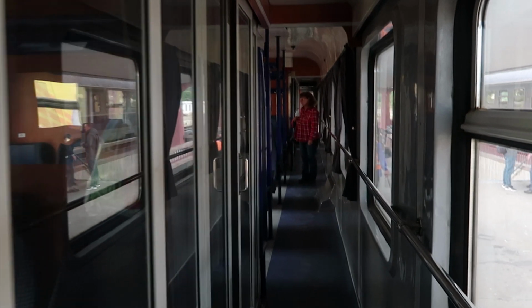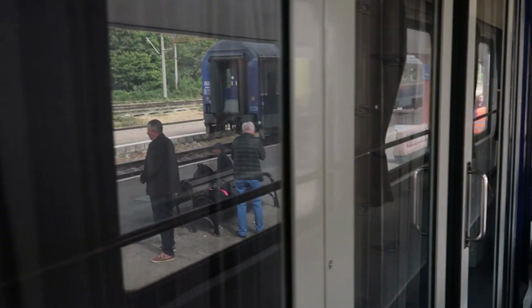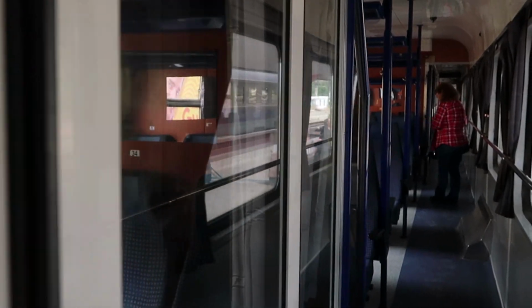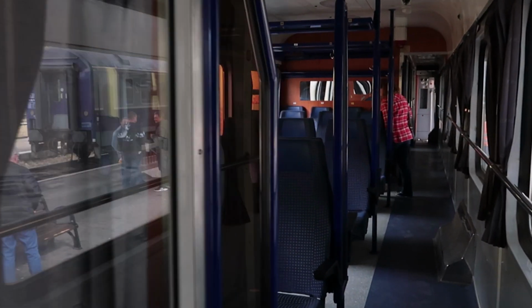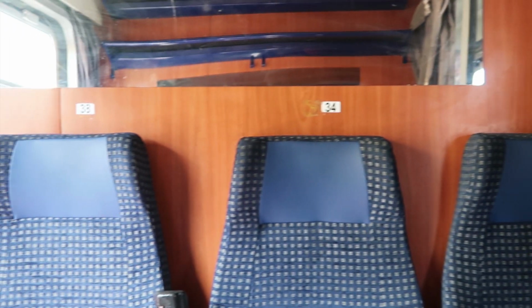One side is the aisle and another side are the seats. This is the train in Romania.